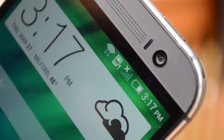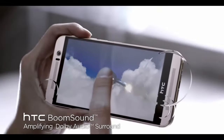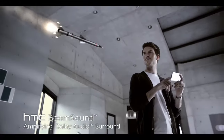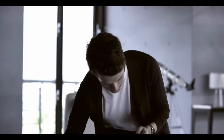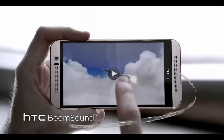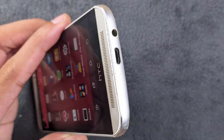Speaking of features, the HTC One M8 surprises with its stereo speakers, a rarity even back then. While they may not match up to today's standards, they certainly held their own compared to other flagship devices of that time. Additionally, the 3.5mm headphone jack provides decent audio output.